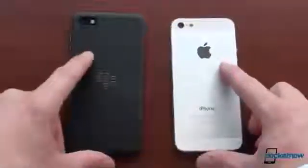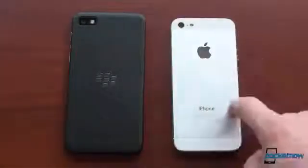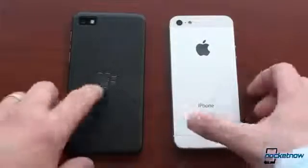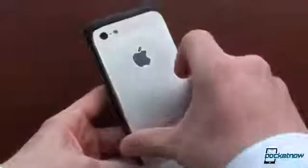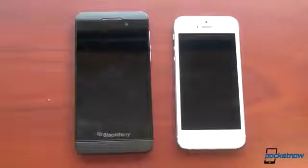On the back, we've got 8-megapixel cameras on both, capable of doing 1080p video. We can say without question that video and photos look much, much better taken with the iPhone 5. You can check out our full Z10 review for camera samples if you want. Both have an LED flash there. In terms of thickness, the Z10 is definitely thicker, taller, and wider. Overall, the iPhone 5 is more slender in hand, and it feels smaller and more lightweight, but again, the Z10 feels like it's ready for a day of action.